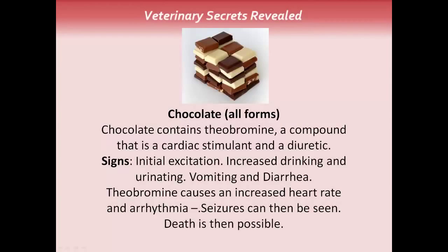Chocolate in all forms can be toxic. It contains theobromine, a compound that is a cardiac stimulant and a diuretic. Some of the signs include initial excitation, increased drinking and urinating, vomiting, and diarrhea. It causes an increased heart rate and can affect the heart rhythm, causing arrhythmia. Seizures can be seen, and death is even possible.